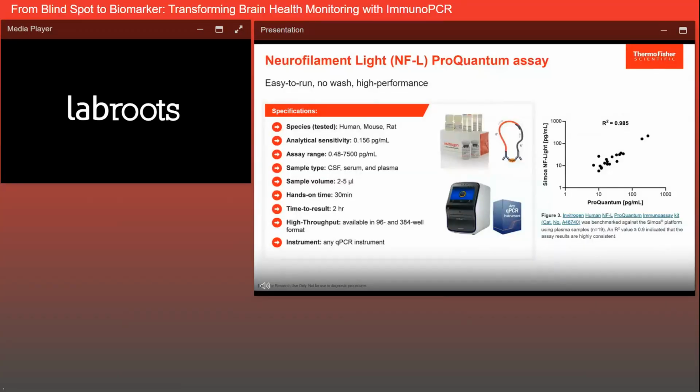We offer Neurofilament Light, as mentioned before, for ProQuantum assays. You will see that below, under specification, we offer the same specification: high sensitivity, assay range, sample volume of 2 to 5 microliters, as offered for the rest of the ProQuantum assays.